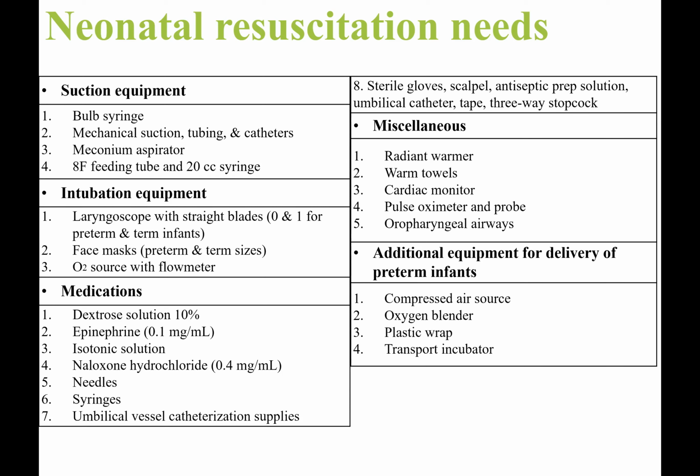So for the NICU, or neonatal resuscitation, we need equipment. And anybody who deals with babies and mothers needs to be aware of what these are, even if they don't use them frequently. So when we deal with babies, we need suction equipment, such as a pulp syringe, mechanical suction, tubings, catheter, the pressure. We need the feeding tube to insert. We need a 20 ml syringe. We need intubation equipment; be aware of it. We need medications such as dextrose, naloxone, needles, syringes. And we need radiant warmers, towels, and monitors. And also, when you need respiratory support, we need other support. Now this is not your business as a nurse dealing with mothers, but it's okay to be aware of this list.